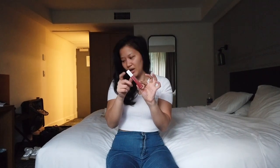Lipstick, I always use this. It's in the shade 117. Hopefully you can see 117. It's the Maybelline Super Stay Matte. This is my favorite color. I always use this for work.